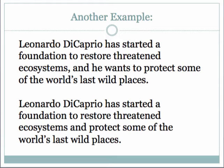Leonardo DiCaprio has started a foundation to restore threatened ecosystems, comma, and he wants to protect some of the world's last wild places. You can see that the first part is a complete sentence. The second part is also a complete sentence. He wants to protect some of the world's last wild places. Because of that, you put the comma after ecosystems.